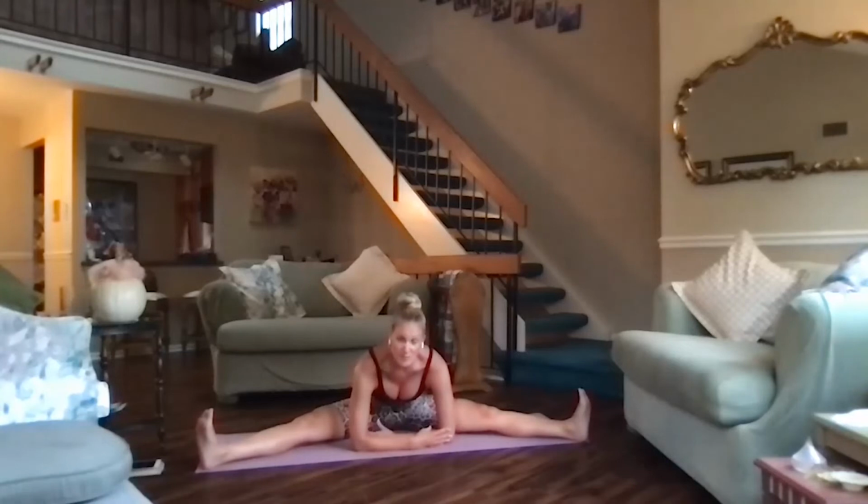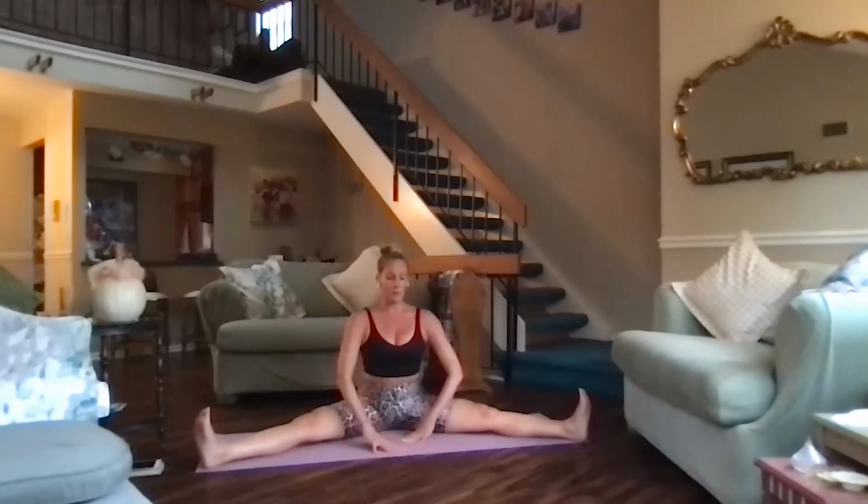We're going to do a similar version of a similar exercise that we just did before, except we're going to take it out to the side. So I just want your inner thighs to be ready for when we do that. It's a big muscle group, so we need to give it a minute to kind of get used to working like this. Walking it forward.